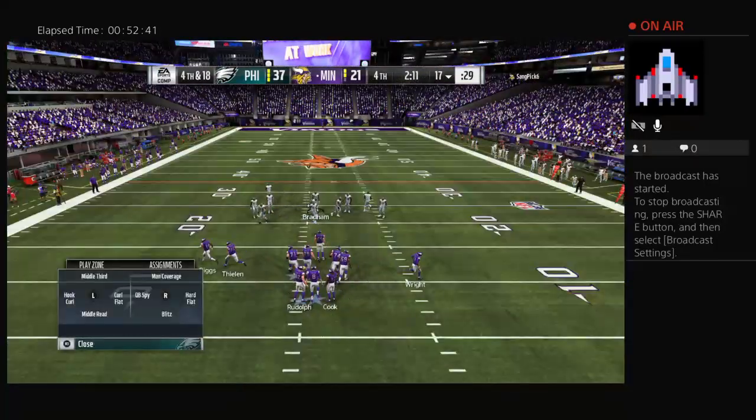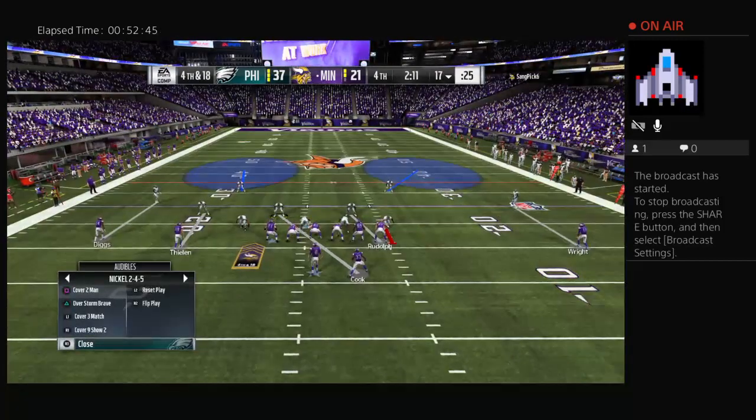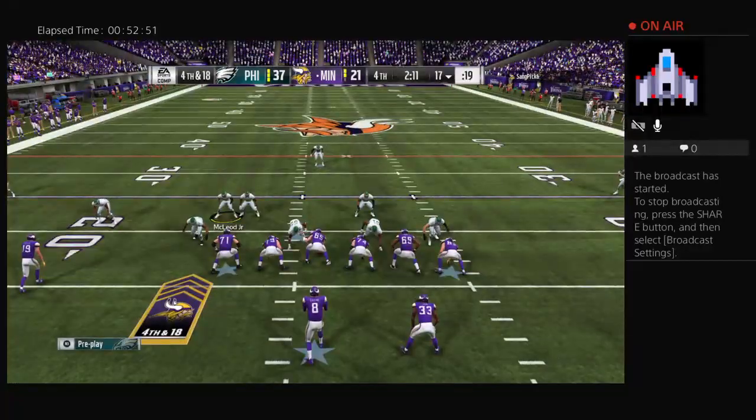Their already slim hopes are going to ride on this one. They'll go on 4th down. Rhino! Check, 53 fight. Check, 53 fight.